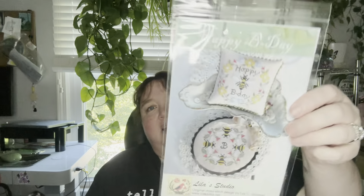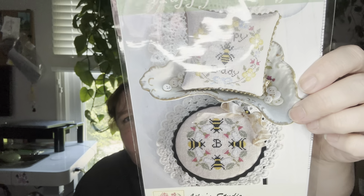I made a couple purchases at the store. I got this one from Lila Studio. This is Happy Bee Day.